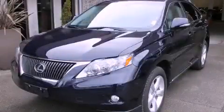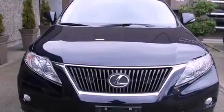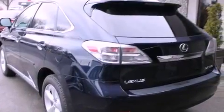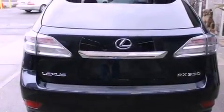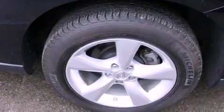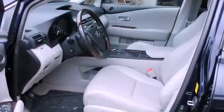This is a 2010 Lexus RX 350, a great fit and finish. It has a 3.5-liter six-cylinder engine, an automatic transmission, and all-wheel drive. Its top features include a navigation system, a power sunroof, heated seats, a premium audio system, satellite radio, aluminum wheels, and traction control and stability control systems.